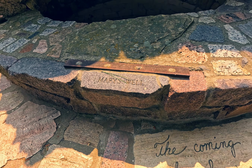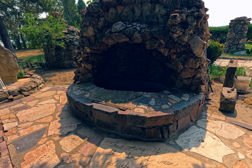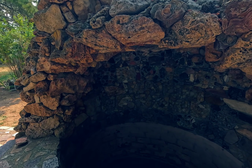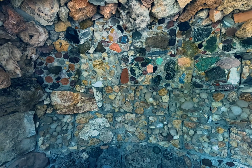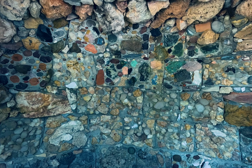Moving along, we find Lot's wife turned to salt, and then the 10 Commandments, and Mary's well, where the Mother Mary first learned that she was to become the mother of the Messiah. This is one of the more intricately composed pieces along the pathway. There's even some crystals from Nebraska lining the top of the well. Land's friends and family loved to bring him back rocks from distant parts of the world that he could later incorporate into his work. Later on, we'll see some much more extravagant examples.